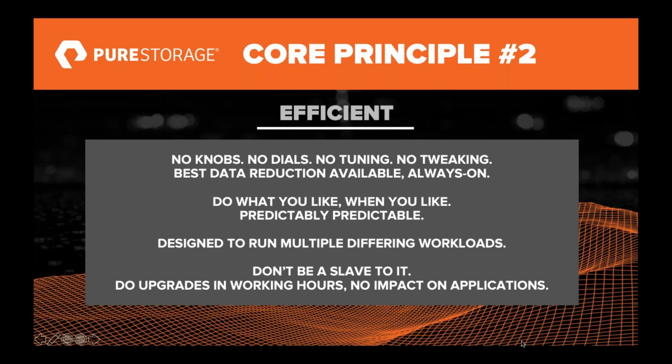And also all of our data services are permanently turned on. What I mean by that are things like data deduplication, data compression, data encryption. They're not things that you have to decide to use, or should I dedupe this database or should I not dedupe it, or should I compress it? These things are always happening, and the array itself will make the right decisions as to what kind of libraries to use to do specific types of compression or dedupe.